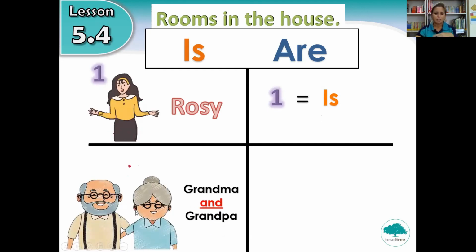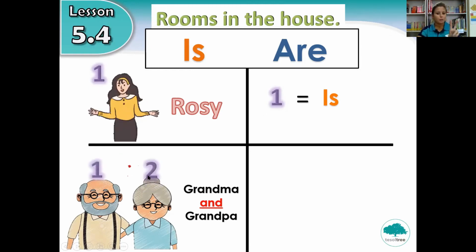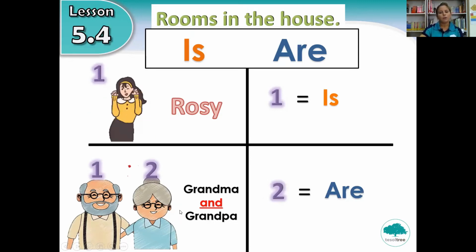Right, let's have a look at the second picture. We have grandma and grandpa. How many people? Let's count together. One, two, grandma and grandpa. Two people, we say, are. Two people, we say, are.